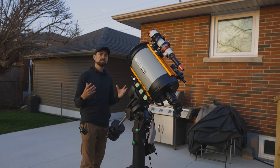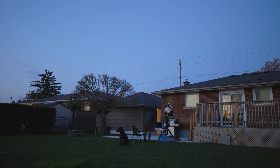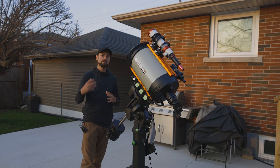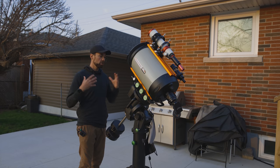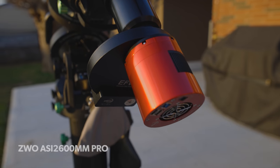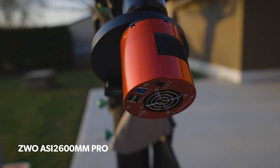I felt terrible last year. I really talked this scope up and I really didn't get it running on any galaxies last spring. So it feels really good to come through on that promise of showing you what this telescope's all about this year. So the camera is a ZWO 2600MM Pro monochrome CMOS camera.